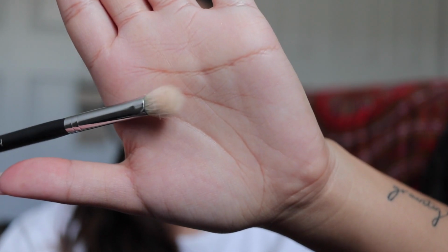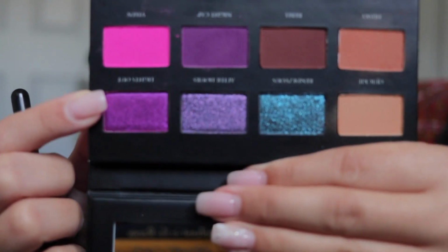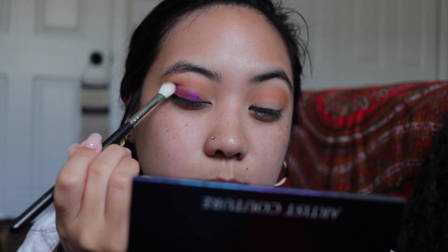So I'm gonna go in with a Morphe M433. This is kind of like a blender brush, but I'm gonna use this for this shimmery purple called Lights Out because I want more of like a wash of color. We're just gonna put this all over the lids. This is probably gonna get all over my face, so I'm gonna have to clean it up at some point.